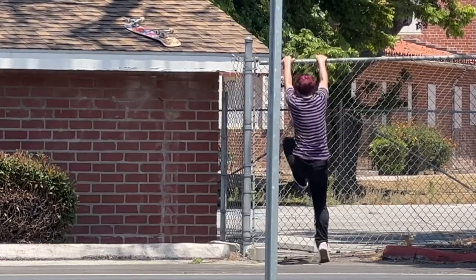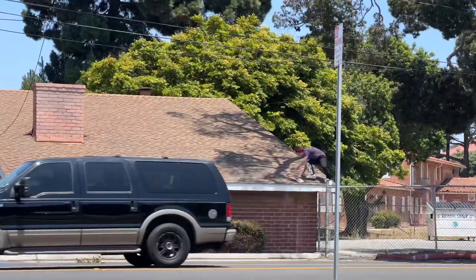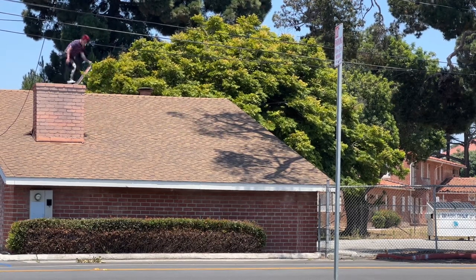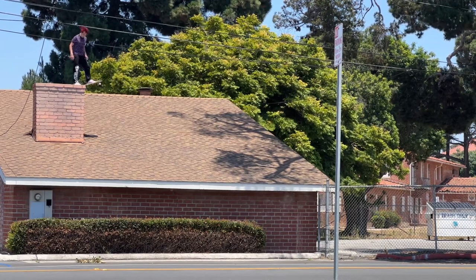It had been about 30 minutes since I started trying this, and I really did not want to slip out again. I had already fallen a couple times trying to roll off the roof, so I was just like, I gotta fully commit and even out my body. And I got pretty lucky, I think. So it worked out.